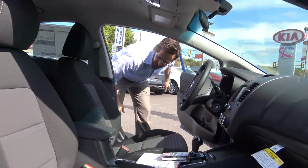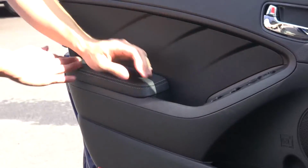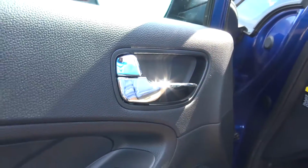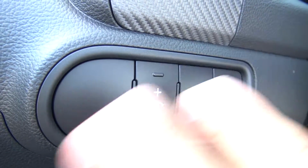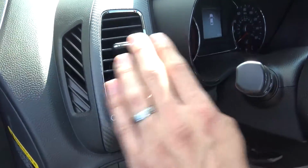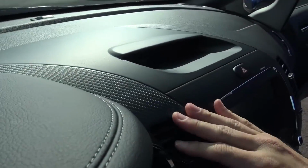All right, nice sporty look, but before we get too far into the interior, let's take a look at the door and work our way in. Very nice soft armrest here on the side of the door. Over here we have the window controls, your locks, your mirror adjustments, a nice chrome handle, a speaker in the door, and a nice compartment for your cup holder and other storage. To the left of the steering wheel, we have the controls for your lights and your traction control. Coming up here, we have the ventilation with the controls and this neat, nice textured accent going up and coming all the way around your dashboard to the other side with your other vents.